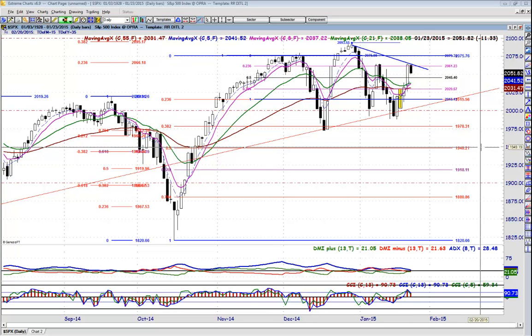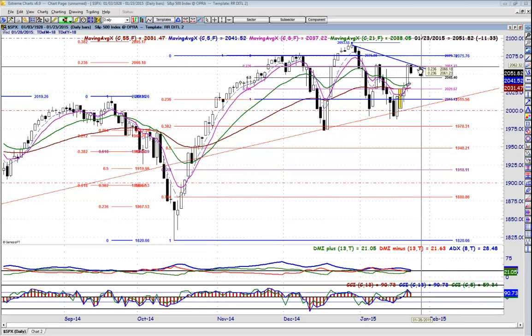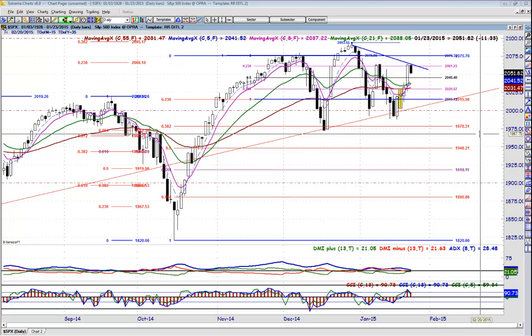But if it does break out to the upside, we do have a breakout of, let's see, 78 to, we have a breakout to the upside of about 100 points from this 61. So we're looking at a move to about 71. You know, 2171, 2170 we'll call it, right? And that's a rough number based on the standard calculation.